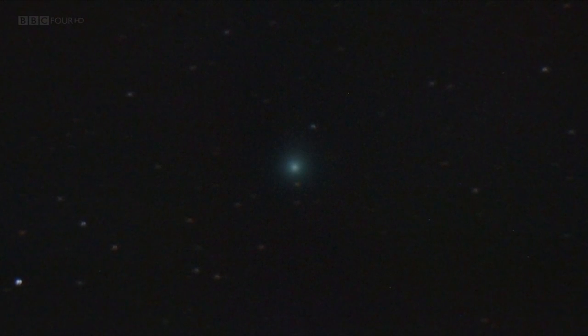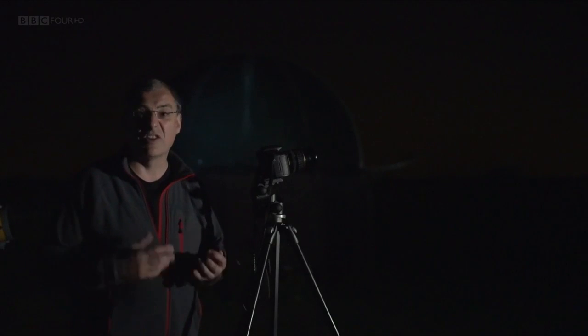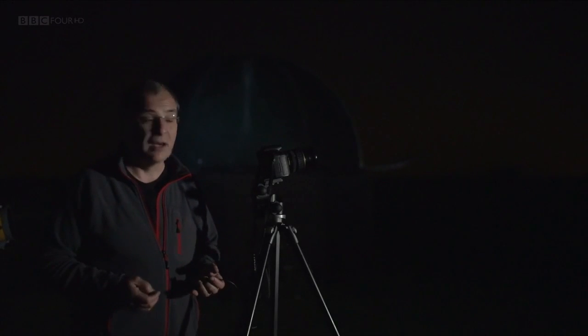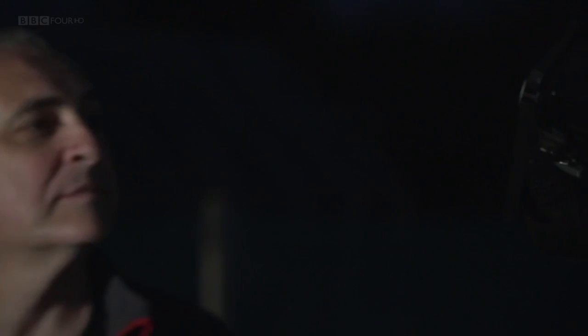The fuzzy, diffuse nature of a comet does make it quite difficult to find, first of all, because it looks much fainter than a star. But once you've identified it in your photograph, the thing to do then is to centre up the frame so you're pointing directly at the comet, and then use a lens with a longer focal length to get closer in. I'm going to use a telescope for this one.